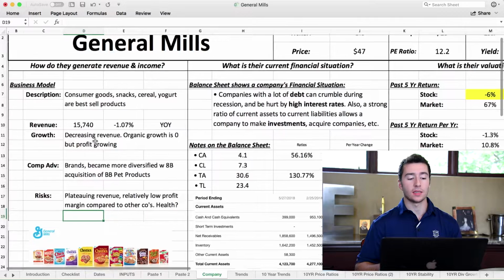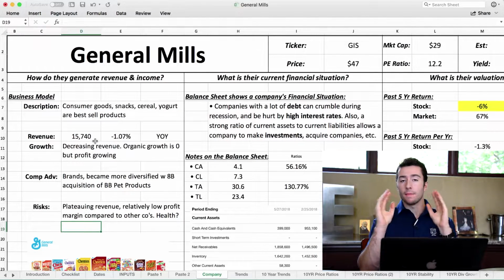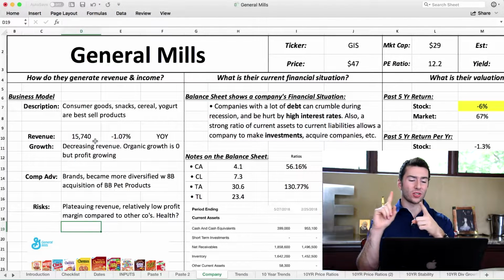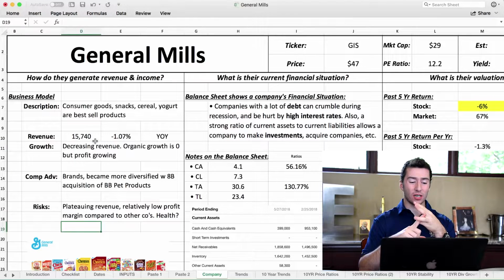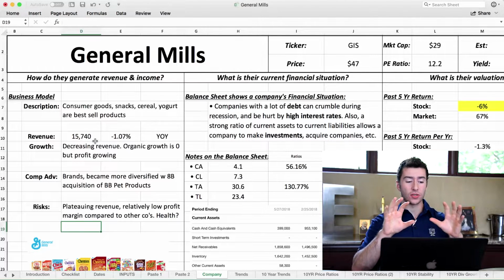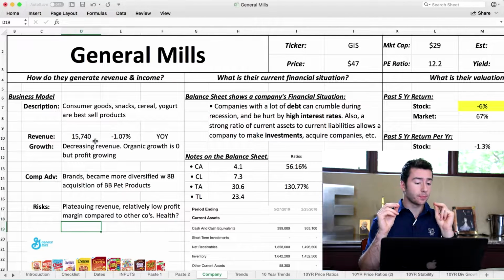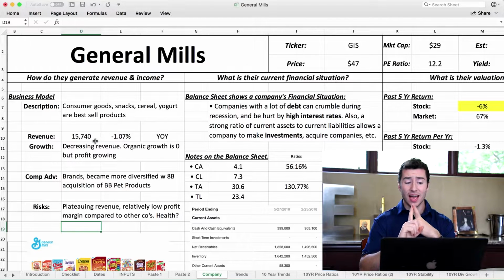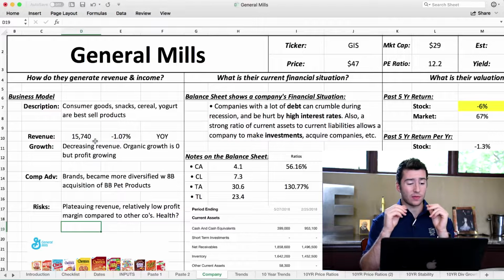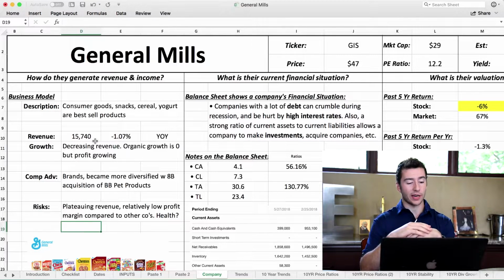So let's talk about their business model in case you don't know how they generate revenue and net income. Basically, these guys sell a ton of different consumer goods. Best products are snacks, cereals, and yogurts, which are the ones that do the best right now, but they're very diversified across all those segments within the consumer goods area. Their revenue for the past 5 years has been decreasing about 1% per year. However, on average, they're doing about $15.7 billion in revenue, so half their market cap.